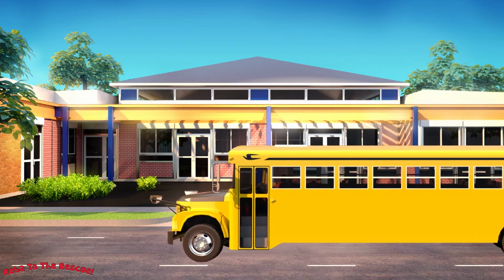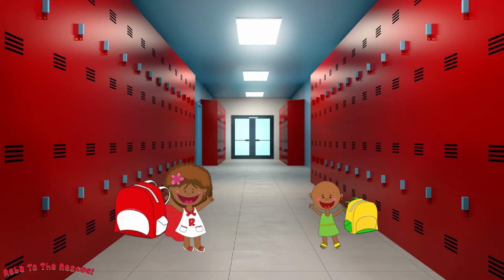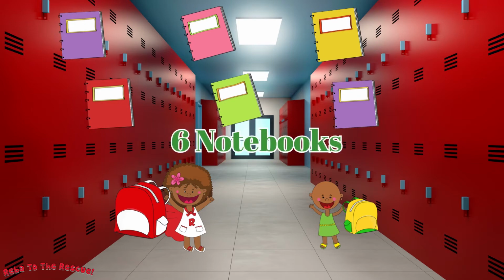It's time for another day of school. Cousin Kyrie and I have notebooks for each subject. Check out these 6 notebooks. 1, 2, 3, 4, 5, 6. Yay, 6! And yay for going to school!